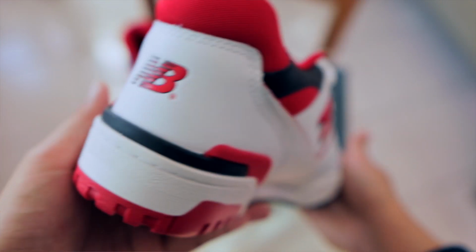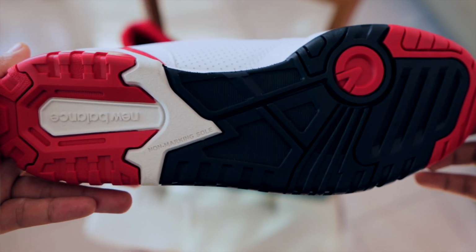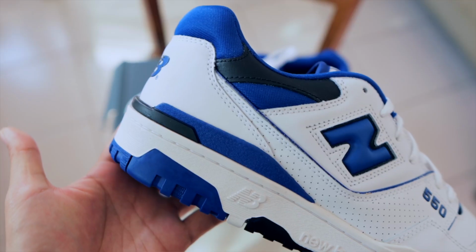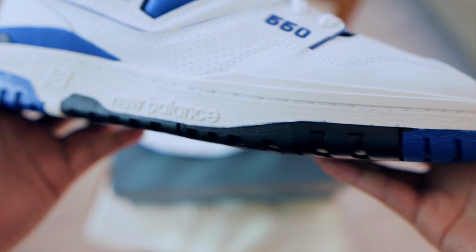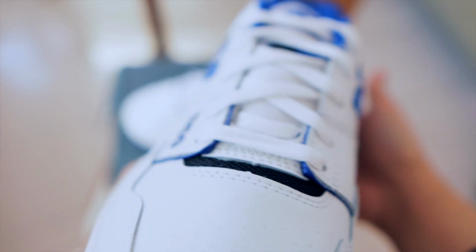Sizing wise, I got a size 8.5. That's my New Balance size. Whatever you wear with your Nike Air Force Ones, that's gonna be your size to get with this, in my opinion, because I think they fit very similar because of their bulkiness and their setup.